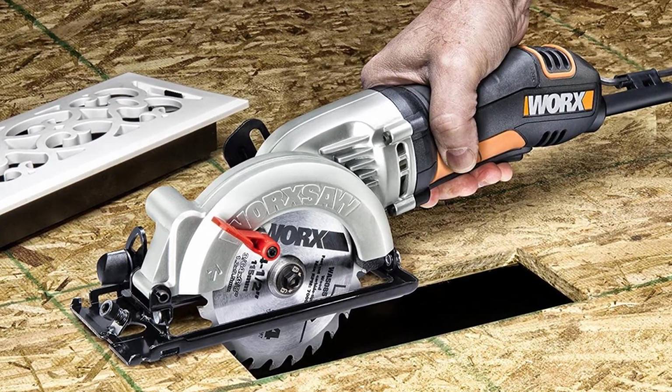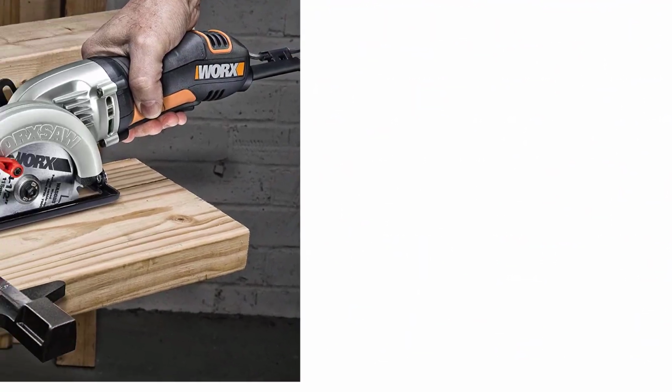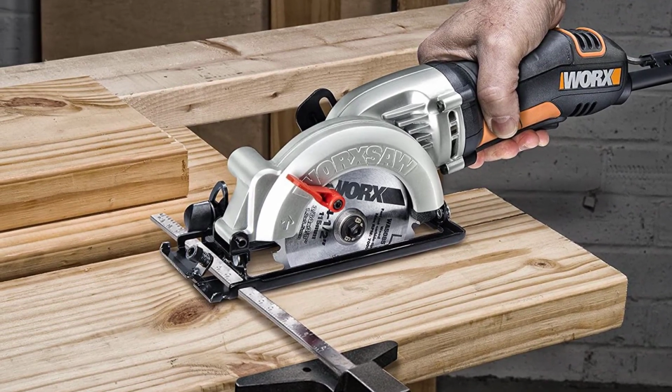Also, this model provides you with a bevel capacity of 45 degrees, and for a compact circular saw, that's perfectly fine. You should also find that this saw can cut through more than just wood. It can also do a decent job of cutting plastic and even tiles.